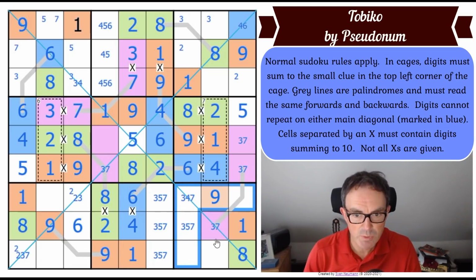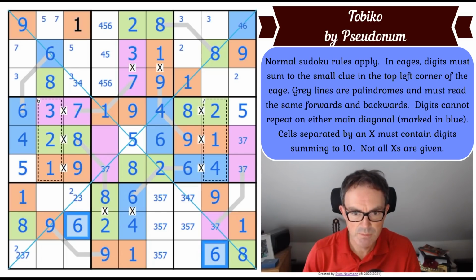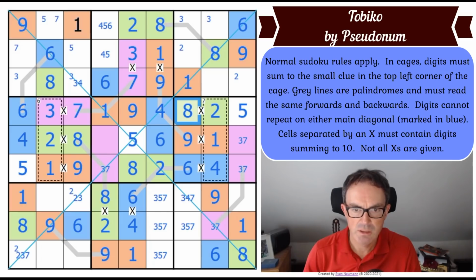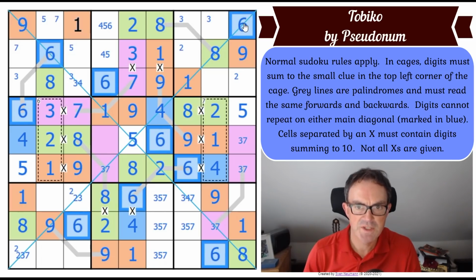Where does 6 go in box 9 now? I think only here. So both of these 6s get to turn blue. Yeah, this might be useful, you know, because not quite. It's near again. Oh no, it's good. Where does 6 go on the positive diagonal? It's got to go on it somewhere. It can now only go in the corner there, up there. Which means this square's got to be a 6, which means we get to turn that blue. Probably done all the 6s I have.